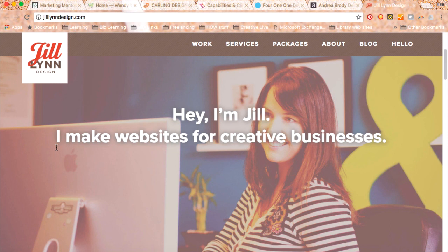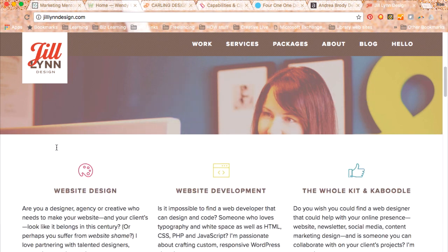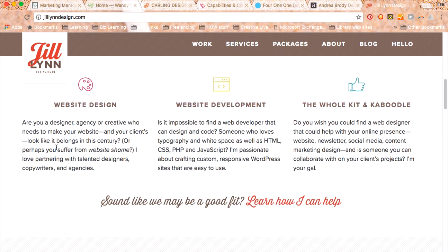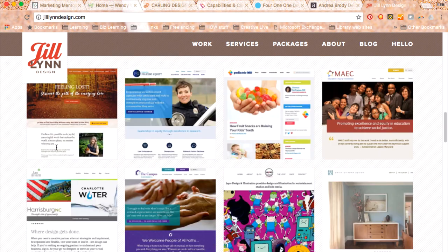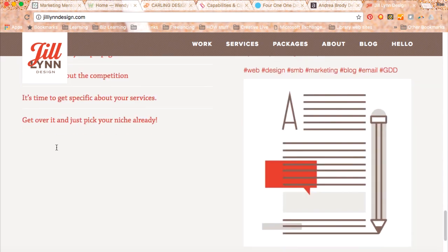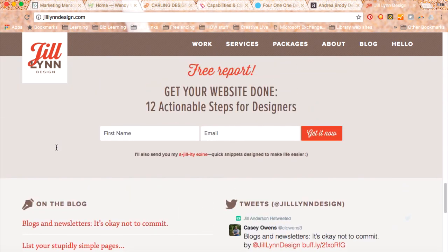I also like the homepage image, which is a friendly photo of her. You really know what you're getting. I'm going to scroll down a little bit, but I really want to look at her call to action, which is actually at the top. It's actually at the bottom and the top. So let's look at it at the bottom, and then I'll come back up to the top.